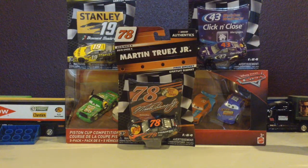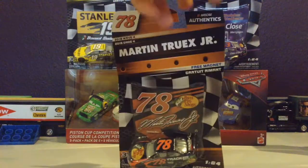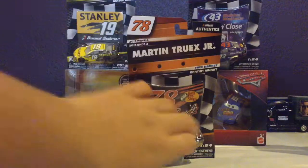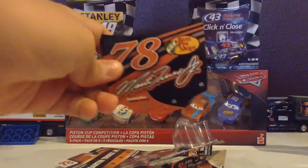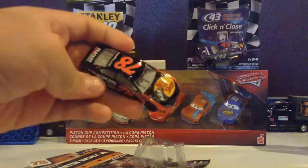With another 2018 Wave 4 from the NASCAR Authentics, we have Martin Truex Jr.'s 2018 Bass Pro Shops car. Look back. And let's get this car out of the box. Here's the magnet, which is his hood. And here is his car.